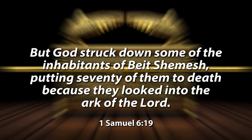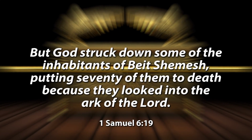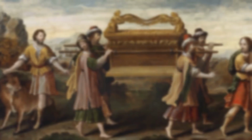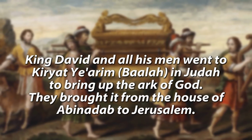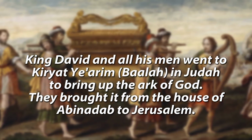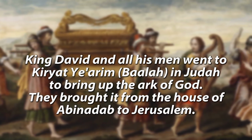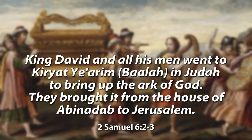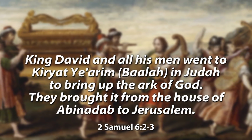Maybe that's the reason why the ark wasn't kept here for too long. And then Levites from Kiryat Yarim, which is identified about 10 kilometers, 6 miles west of Jerusalem, took it to a Levite village in the house of Avinadav, and he and his son Elazar then maintained it for 20 years, but the general public would not see it anymore.